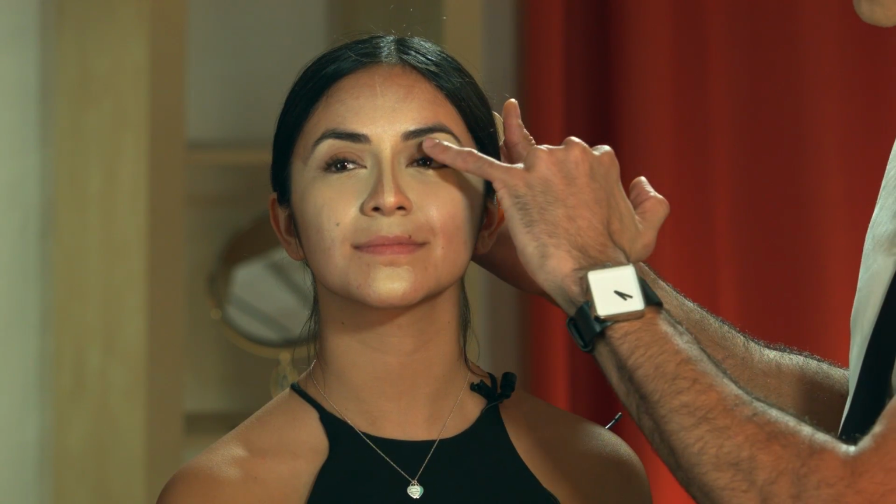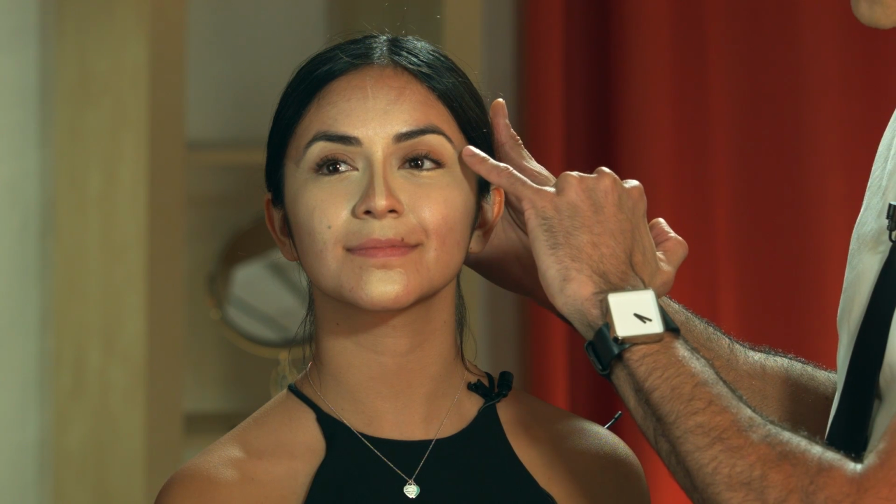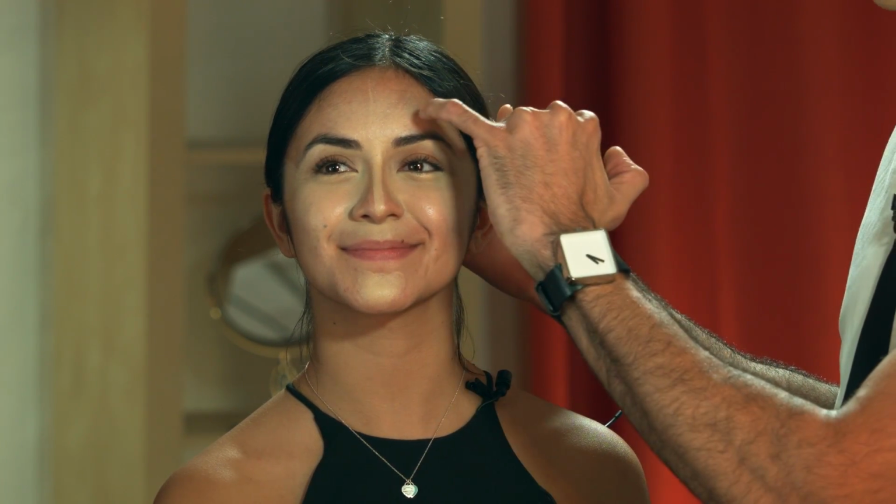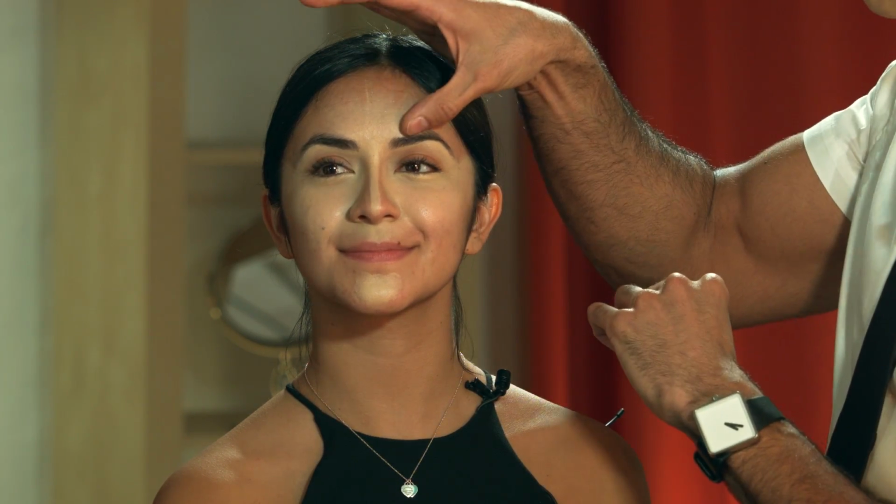I also like to put a little bit of highlight underneath the brow bone and the eyebrows because it accentuates the shape of the brow. And you can also at the very end, if you'd like, put some over the top of the brow to really accentuate that. Perfect. So step 1. Highlight.